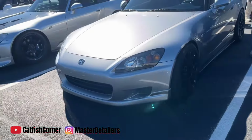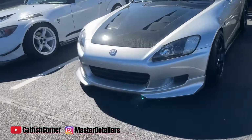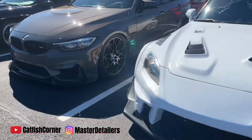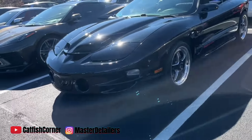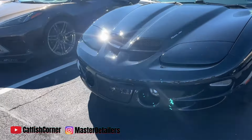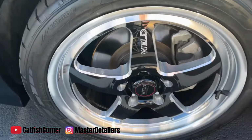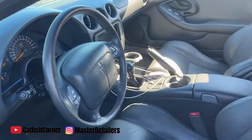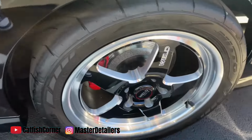Got a little S2000. That's a lot. That's a bunch. It's about three of them. Yep. It's got a lot of cars out here, man. It's, you know, M3, Trans Am, beautiful. Y'all know I love them. I got a soft spot in my heart for Trans Ams. Got the well wheels on it. It's a manual? Yes, sir. It's a manual with the T-tops. Love the well wheels, man.